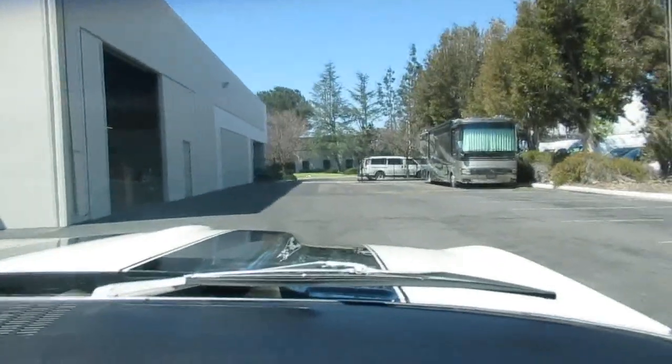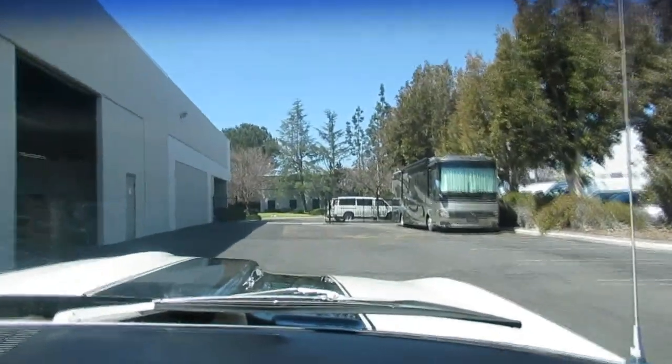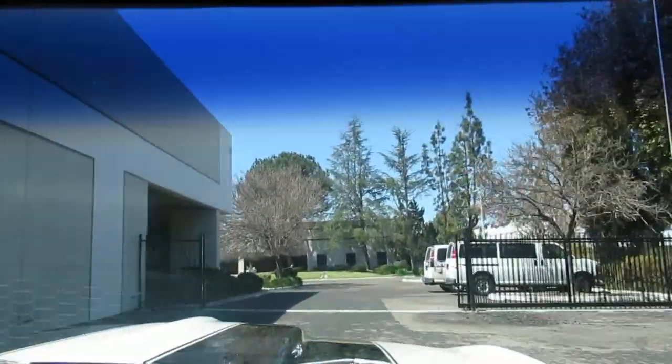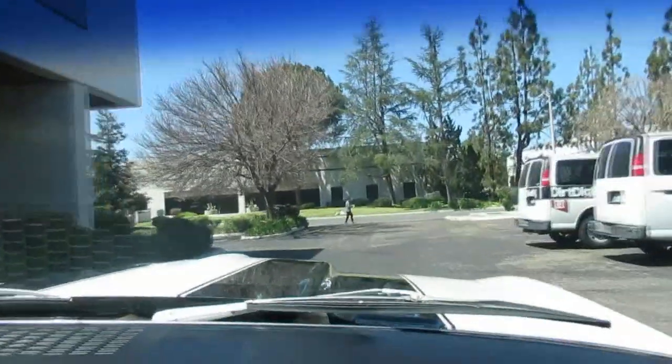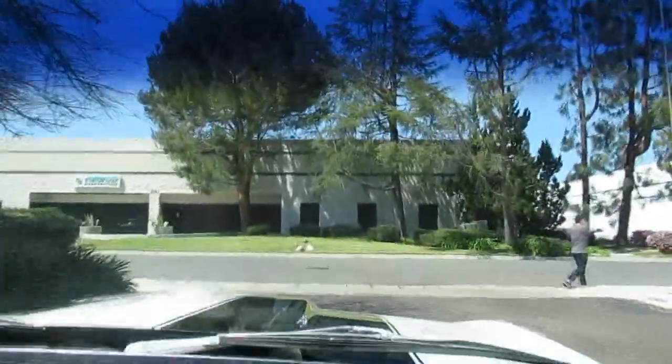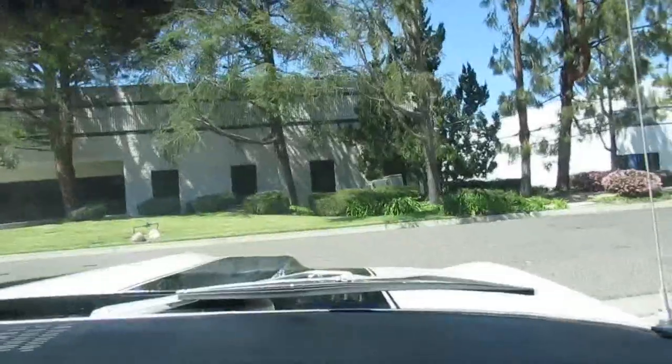All right, Richie, let's take a ride here in this car. It's an iconic car, 1969 Chevrolet Camaro Z28. This is my favorite, man. I got this on my computer as a screensaver. Oh yeah, not this one, but the black. Yeah, that's a neat car, man.